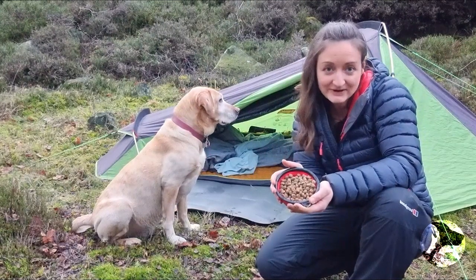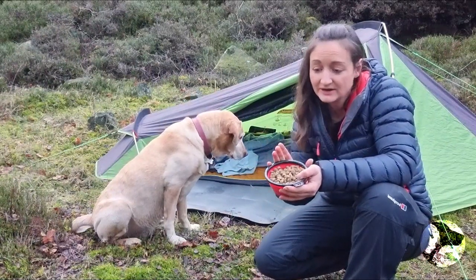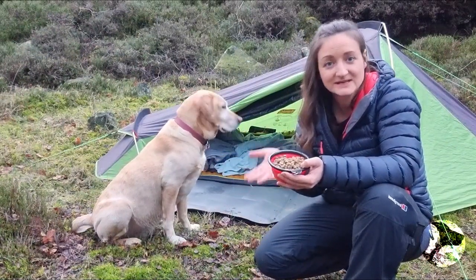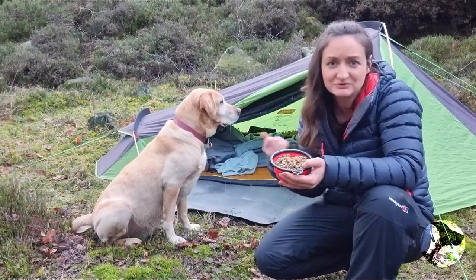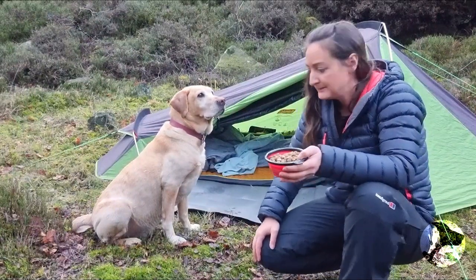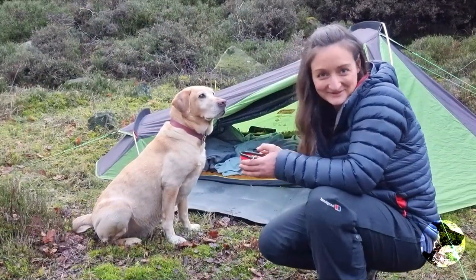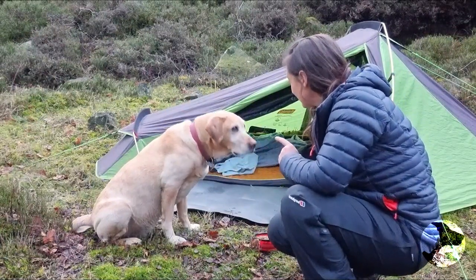So obviously don't forget the food. So I take dried food for my dog. And if I'm on a multi-day hike, then I'll take some high protein snacks as well, like dried liver and fish, like dried sardines, that kind of thing. You can get them on the internet. Yeah, I'm just going to give her food now. She's sat there waiting patiently.